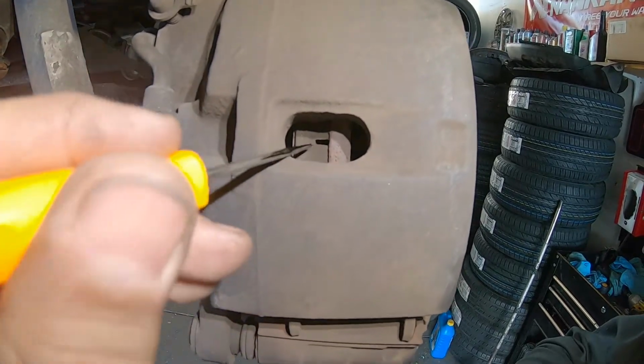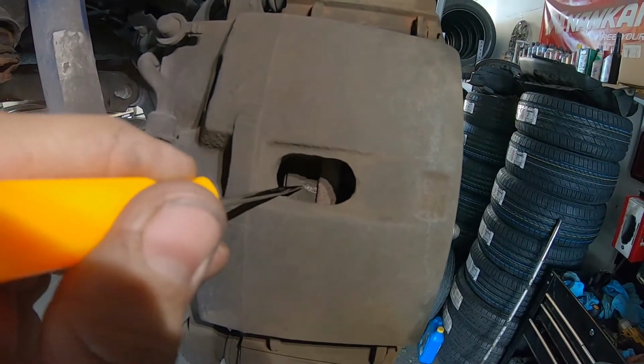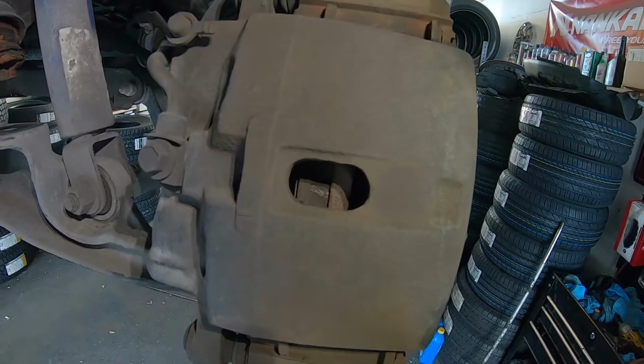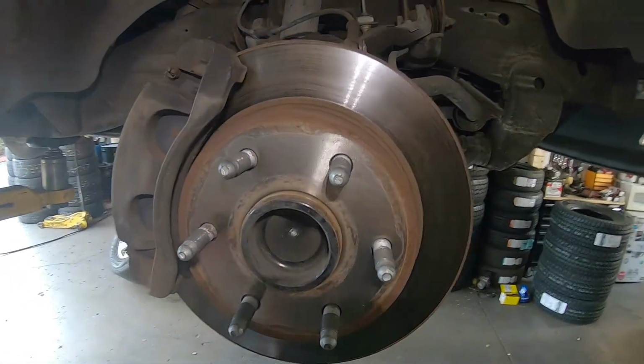Here's what I mean with the inner pad. This is the inside pad. Kind of the only way to really see it is to take off the wheel and really look in here. That's what this is for. So that's what I mean about brake pads. 2 pads for every wheel, for every rotor.